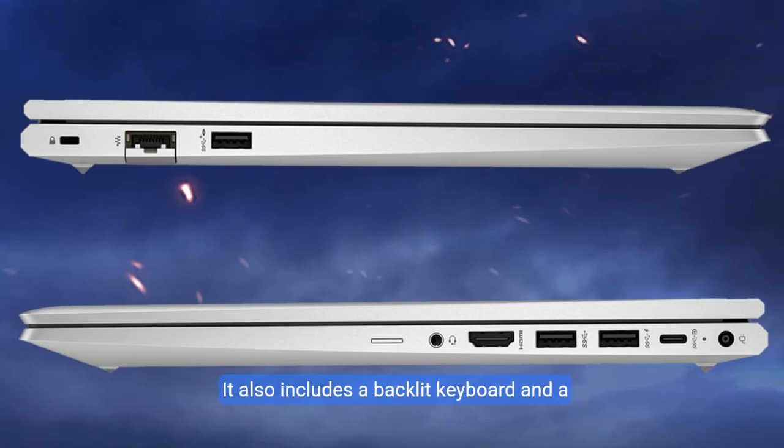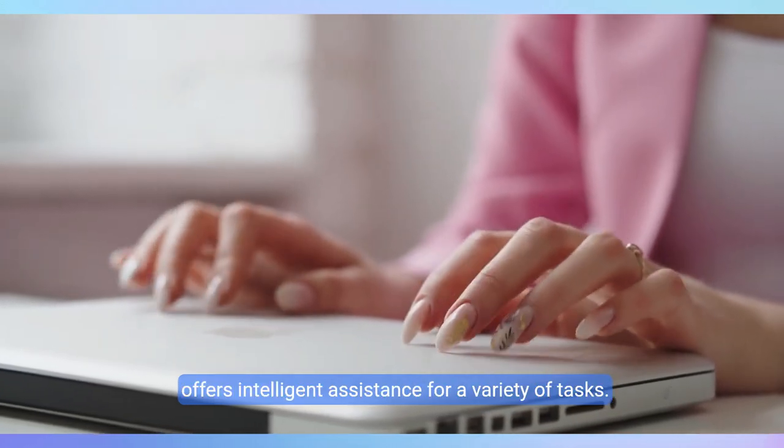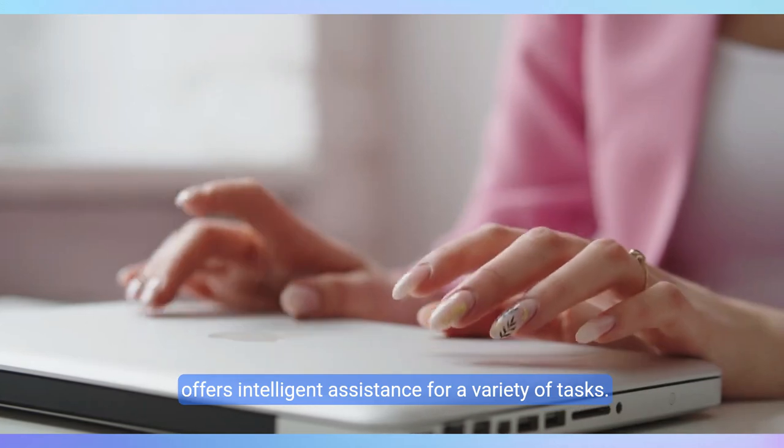It also includes a backlit keyboard and a fingerprint reader and comes with Wolf Pro Security Edition. Windows 11 Pro 64-bit with AI-powered Copilot offers intelligent assistance for a variety of tasks.